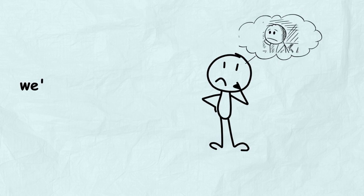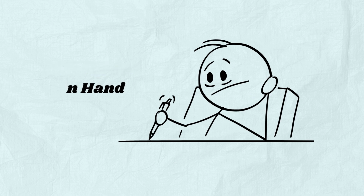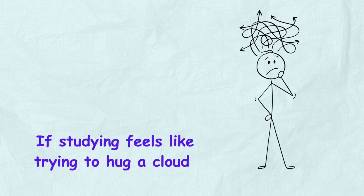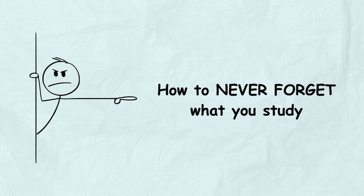Let's be real, we've all been there, staring at a page for hours, highlighter in hand, rereading the same sentence until it becomes ancient hieroglyphics. If studying feels like trying to hug a cloud, I've got some good news. You're about to learn how to never forget what you study.